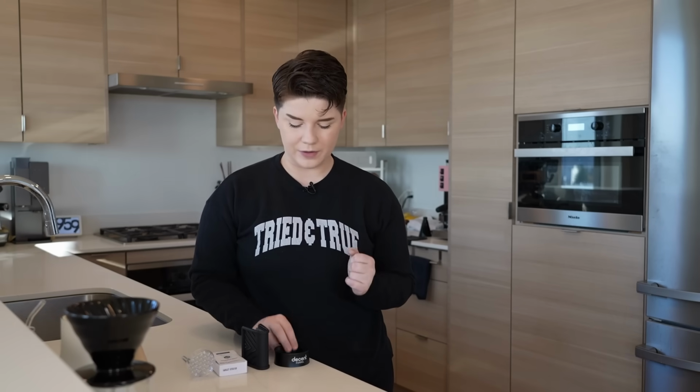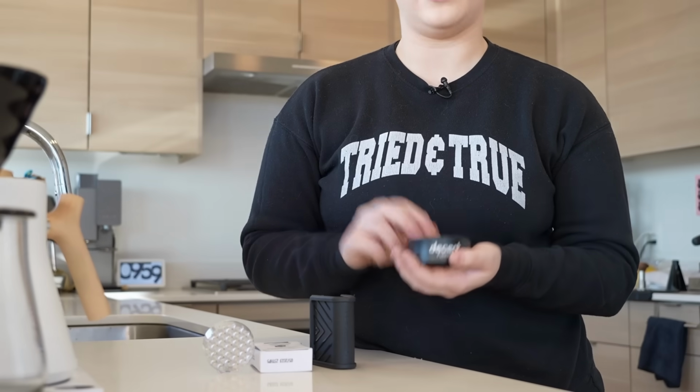Starting off on this side, we have a nice high quality dosing funnel. This happens to be from Decent. This is for a 58mm portafilter, and it is magnetized on the bottom, meaning this slips onto a portafilter very easily. It's a nice high quality, substantial build, and it has nice high walls as well, meaning if you are WDTing, this is probably one of my favorites to ensure that you don't have spillover out of your portafilter.